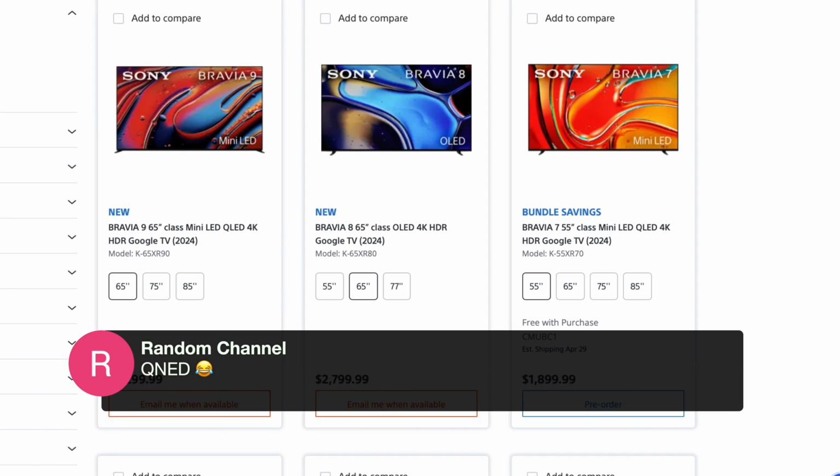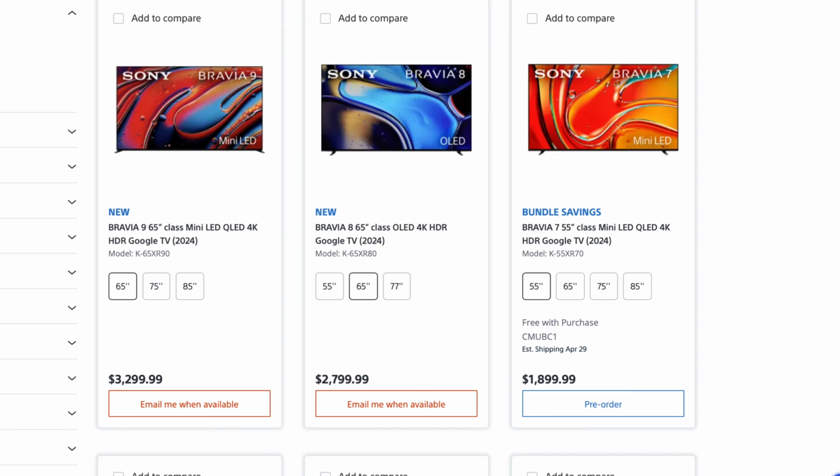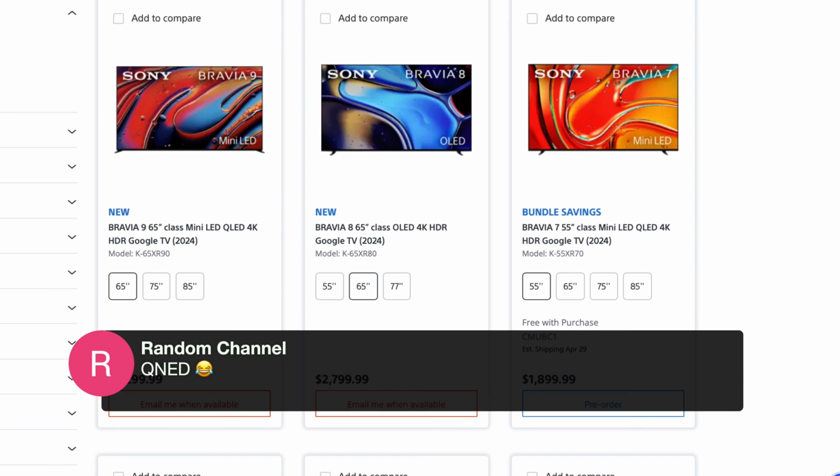QNED, yeah, that was a kind of disappointing release for sure. Apparently, if you're in the UK though, the QNED is better there. Apparently they got a better version. The QNED 91 in the UK is supposedly better. So there's that, I guess, if you're UK based.